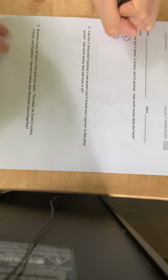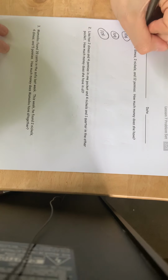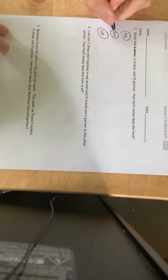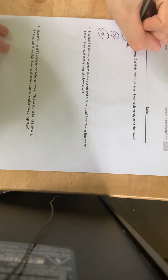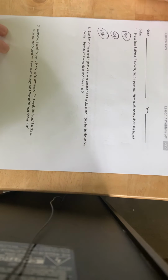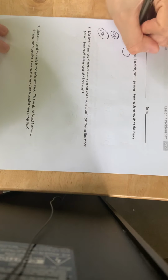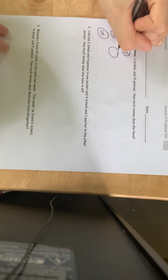So it's 10, 20, 30. So 3 dimes is 10, 20, 30 cents. Okay, 2 nickels. Nickels are worth 5 cents. So 1 nickel, 5, 2 nickels, 10. Good.